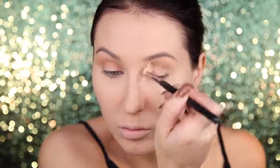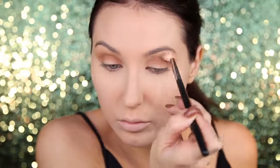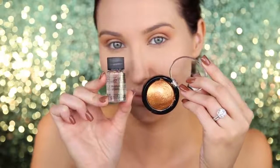And it will also help us create kind of more of a cat eye look, which is the shape that I typically go for. Even if I don't want it to be dramatic, I always want a very subtle cat eye look because it just makes your eyes look very awake when they're kind of pulled upward and back towards the temple. I'm going to continue to put more of that medium brown shade on from the Kylie palette until it's the color that I'm desiring.